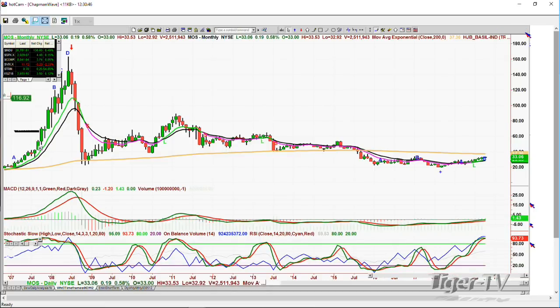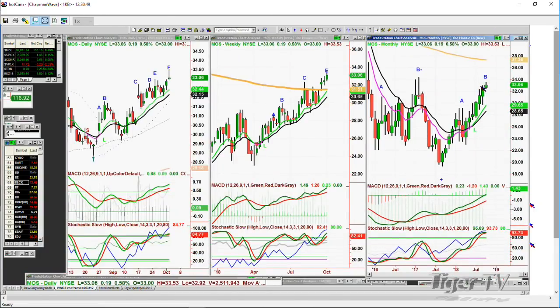So the question was, I sold some of my MOS just now. Bad move, Basil. You've already sold it. So no, it's me. You just did it. This is a leg F in the daily chart as I'm enumerating it right now. The MACD is good. The stochastic's at 84%. That's very good. I can see a pullback. If you're thinking that you sold it because you're going to buy it back from 33, it's going to go down to under 30, to the 29s. That's one thing. But I think it's got good support.